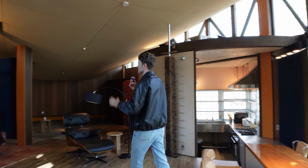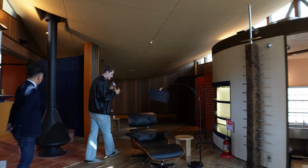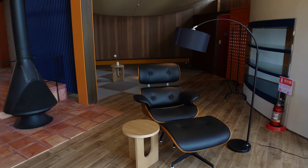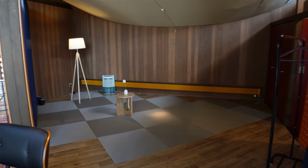Here with the high ceilings, this is kind of the living area. And then when you follow this like round kind of structure, passing this very famous designer chair. If you know which one this is, leave me a comment about it. I'm sure you do. And then when you come here, this is kind of like a leisure area.